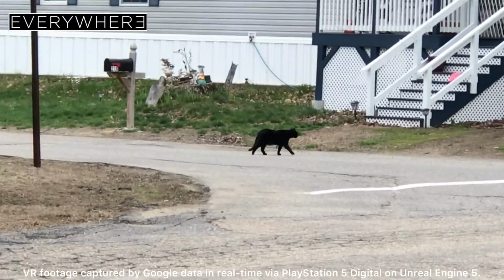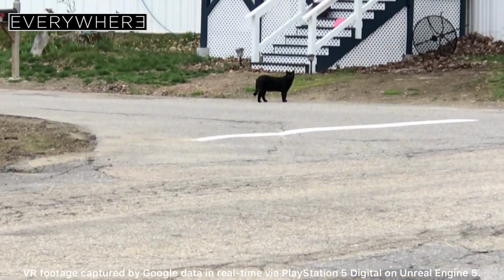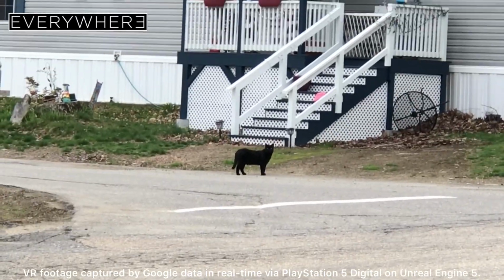What are you doing across the street? Huh? What are you doing across the street? I see you over there. You're just roaming around having fun, huh?